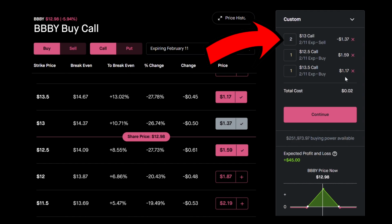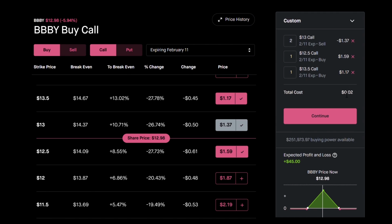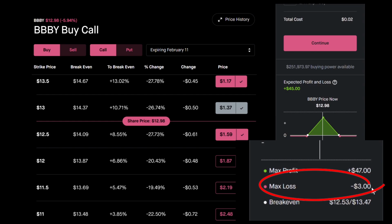And now this is where things get really interesting, because this beautiful chart right here, I want to explain to you exactly your payoff. And if you'll notice right now, your total cost is only $2. So let's scroll down. This chart already looks beautiful. What I like right off the bat is take a look at this green area. This green area is all of the profit that you could be making, and this red area is where you can lose money. Now the green area is much bigger than the red area, and if I continue to scroll down here, you will notice that the max loss for this trade is $3. However, your max profit is $47. So with this strategy, you can turn $3 into $50 total for a profit of $47.